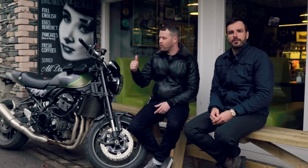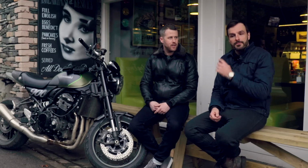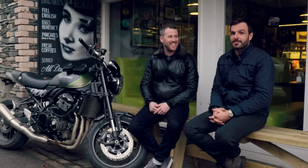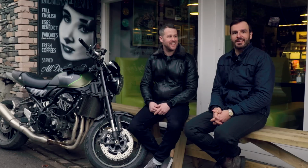Okay, so quick overview just to finish off then. Great bike, I absolutely love it. Mark, you love it too? Absolutely agree, yeah. And I think you're considering buying one, aren't you? It's definitely on the short list. Short list. Yeah, that's the problem with motorbikes. You always want 17 of them, not just one.